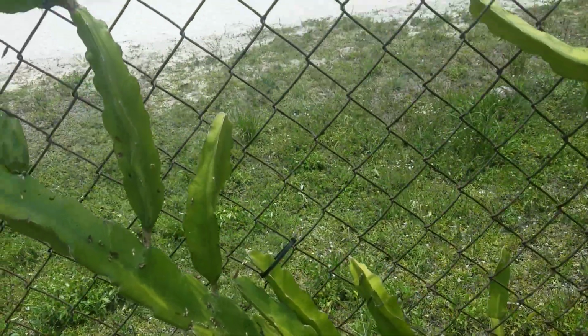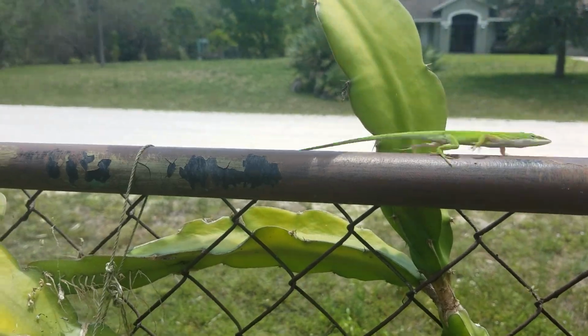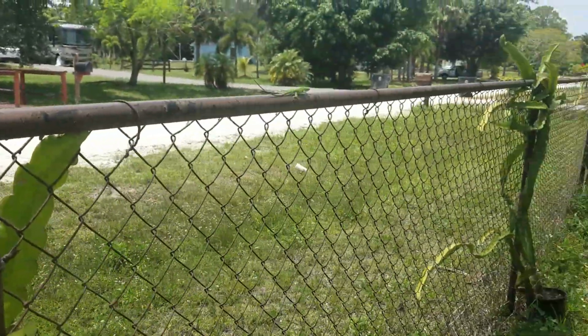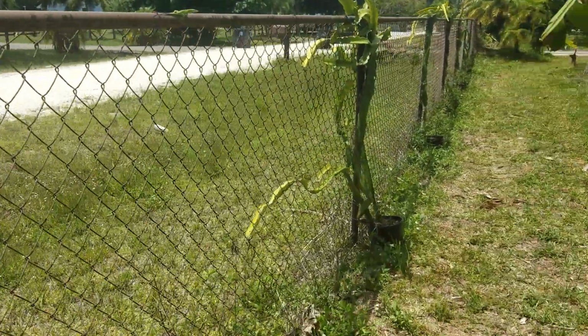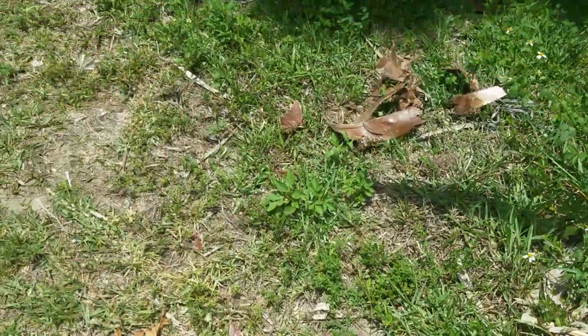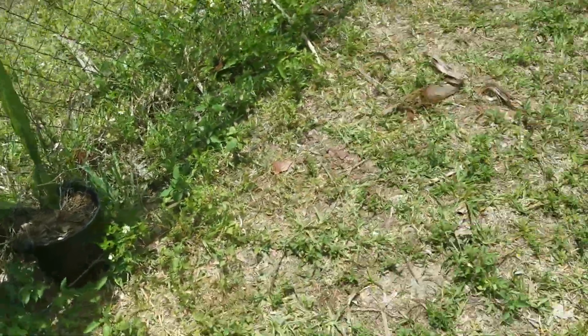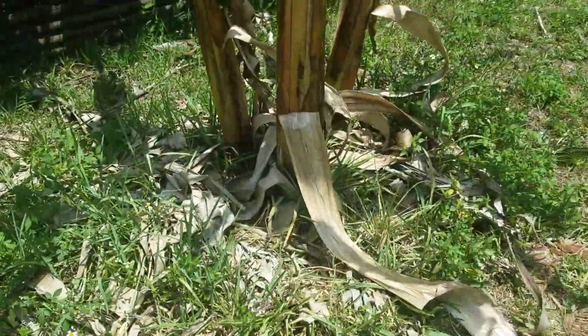Oh, check that out. A green anole. I haven't seen one of those in a while. There he goes. Wow, that's pretty cool. The Cuban anoles are really big. That's a little dude. He's really green. Cool. Anyways, yes, we have lizards down here everywhere. I know some other places have them too.